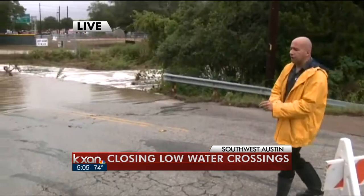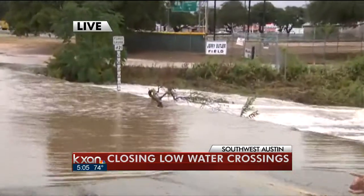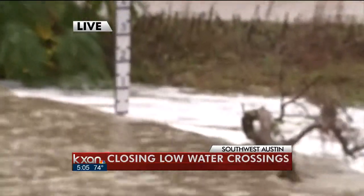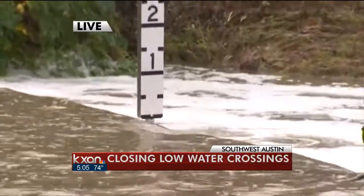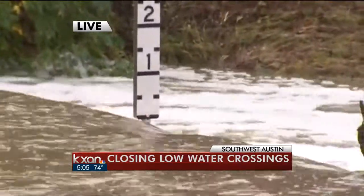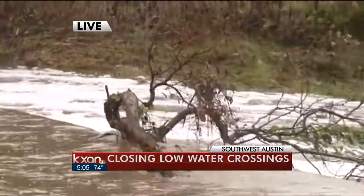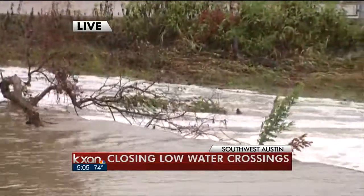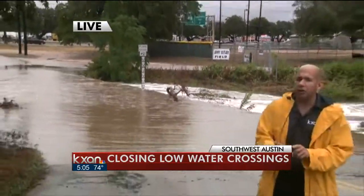And I mentioned those crews on standby. They're working 12-hour on, 12-hour off shifts as long as required for this flood event. If you look over here to the flood gauge, you can see this road right about between 1 and 2 feet of water. If you go by that flood gauge, it is starting to slow down a little bit, but the crews are out. They're going to the different water crossings like this across the city. They're looking at it with their eyeballs, and they'll also make the determination when to reopen the road.